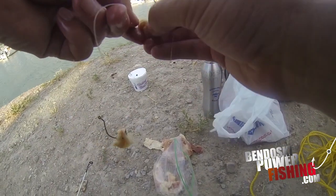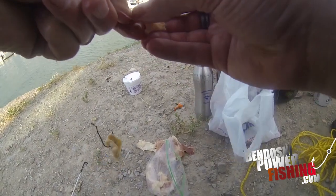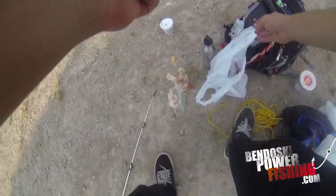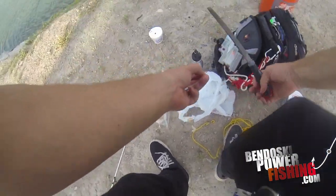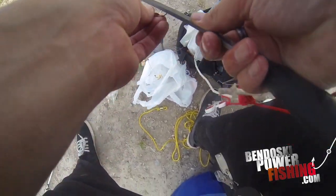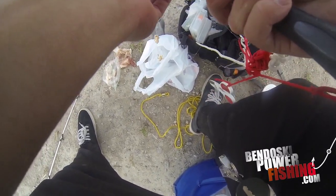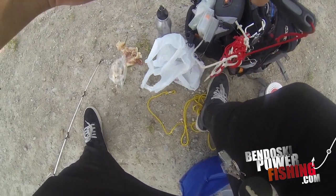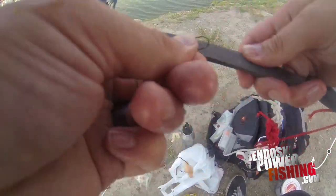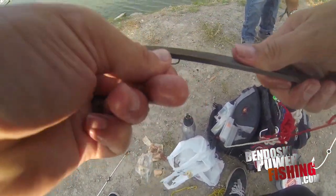These hooks need to be, here's an important thing too, if you carry a file with you, these hooks have been sitting in a tackle box, and I'm just going to sharpen them up real quick. I know I have a whole video on this, which I'll link to, but I'm going to just show you real quick. It's always nice to have a file with you. So that way if you got some hooks that got a little rust on them or whatever, which these certainly do, you can just file them so that they're sharp again.